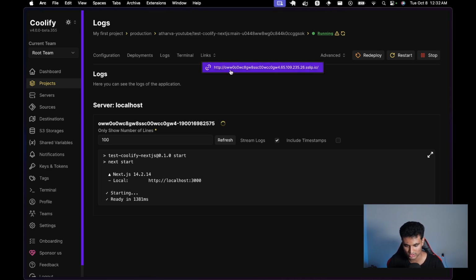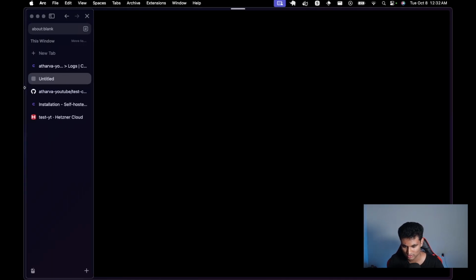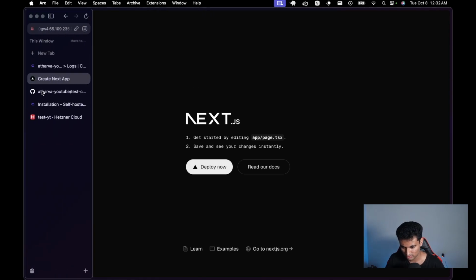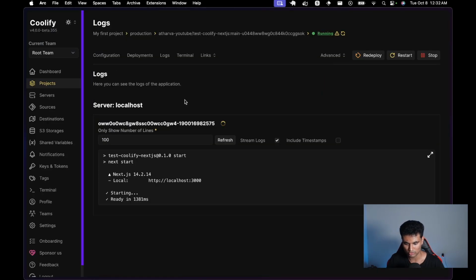So just do this links, and it generated a link for us. So now we can just go ahead, and our Next.js application is deployed, and yeah, perfect. Now what we want to do is close this. Now I want to show you how we can configure a domain and stuff with it.